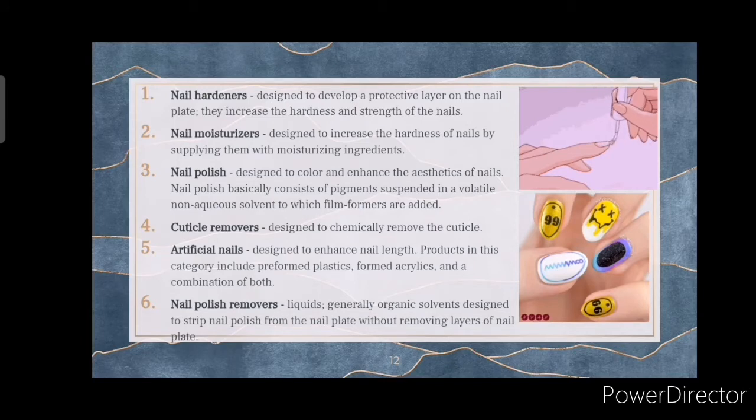Next is the nail moisturizer, which increases the hydration of nails by supplying them with moisturizing ingredients. Because we have discussed that the hydration and dehydration and the water content of the nail is very essential for it not to be brittle, which results in damage and dryness. Next is the nail polish, which is the most common nail care product. It is designed to color and enhance the aesthetic of nails.